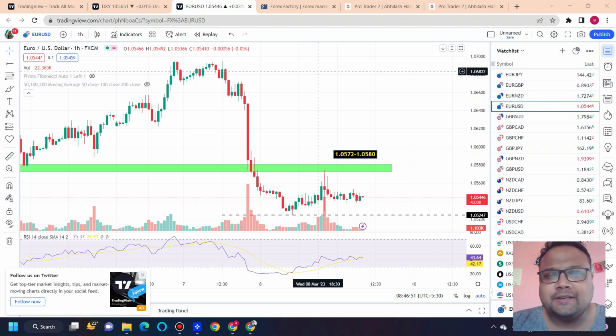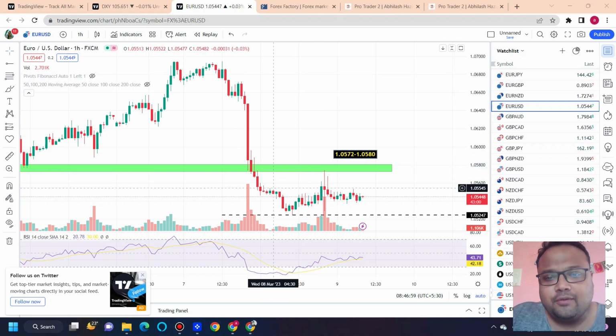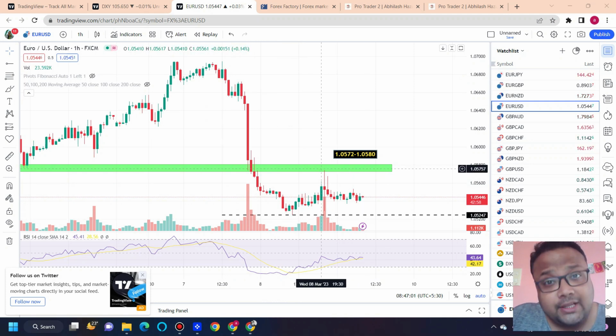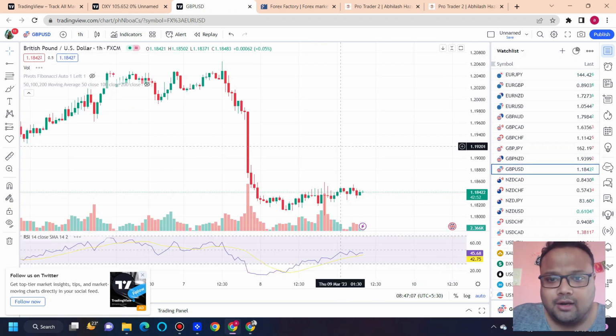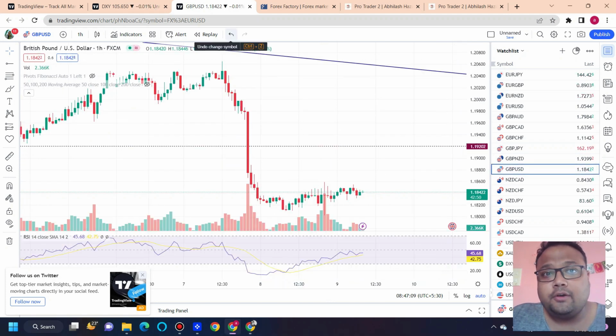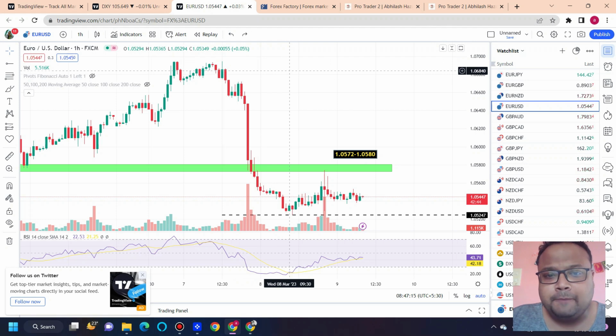So let's get started. My dear friends, this is a 1 hour chart of Euro USD, and after the big fall, we can see that Euro USD is trading in a narrow range right now. In fact, not only Euro USD, you'll see most of the dollar pairs trading in a range right now because the market is waiting for the big news tomorrow, that is NFP. So this is the silence before the storm, and this is not a very new thing.